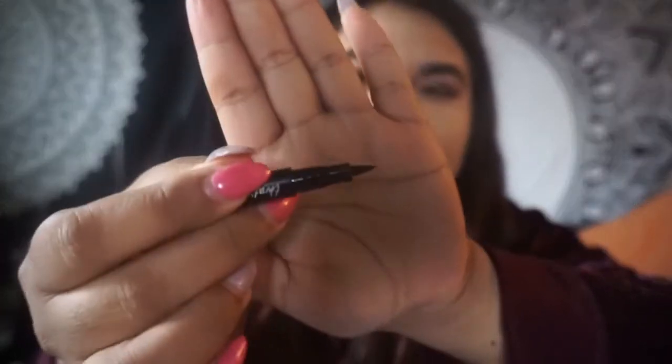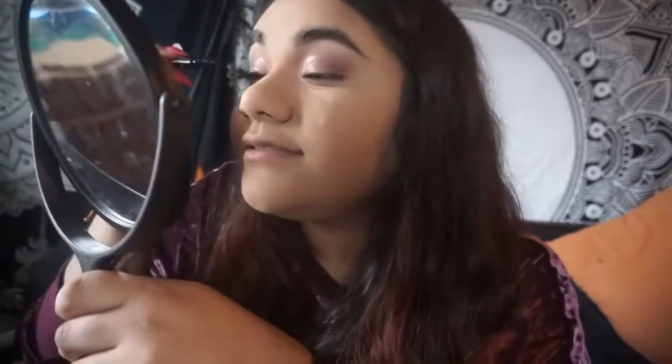I'm gonna go in with eyeliner. And this is the Eye Echo liquid eyeliner. And I really like the fine tips. I feel like that way I can really get into the eye to the line. I'm not really a pro at wings, so I just like to do the line up here. I really gotta concentrate for this. And I think I messed up already.